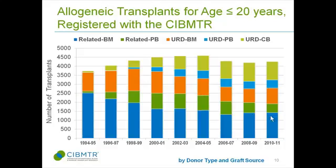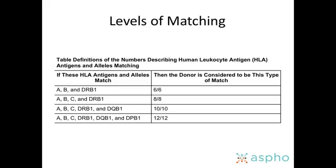But bottom line is all of these sources are used in pediatrics, and so doing bone marrow transplant in pediatrics, you need to be aware and ready for that. So talking about levels of matching, just to make this really crystal clear, whenever you see in the literature 6 of 6, it means A, B, and DRB1, and so on down the line. When you get to 8 of 8, you're adding C. When you're getting to 10, you're adding DQ. And when you're getting to 12, you're adding DP. So try to make sure that that's in your brain.